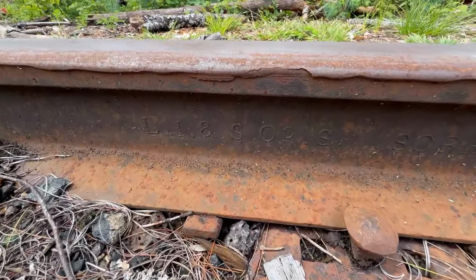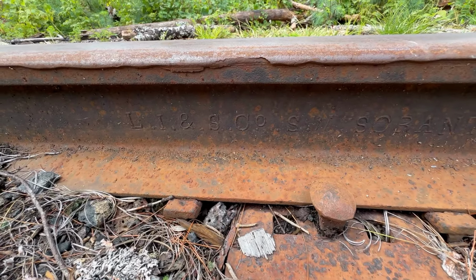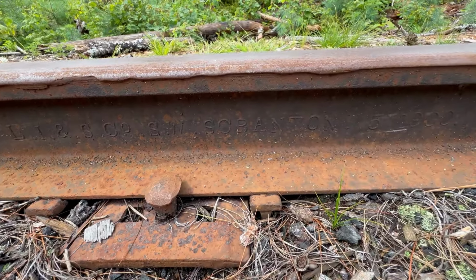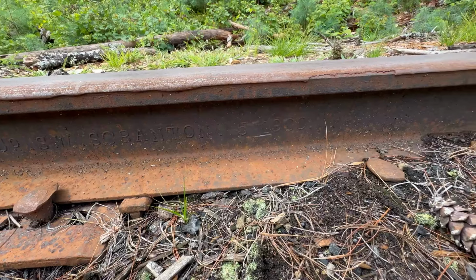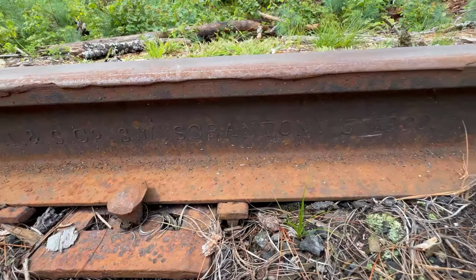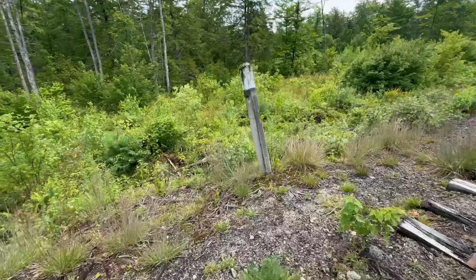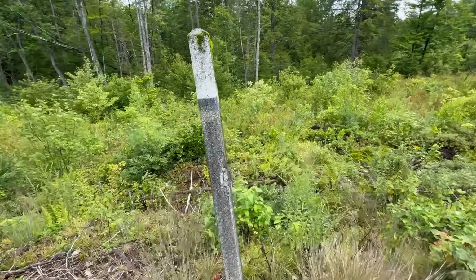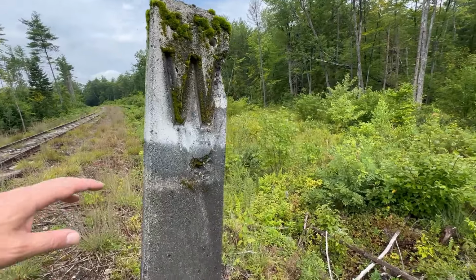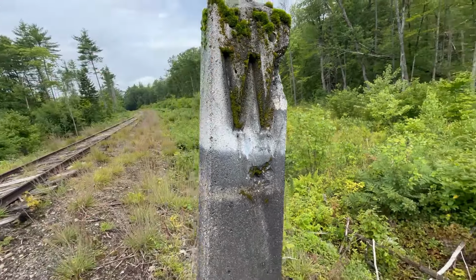You can see some of the lettering here. Something coming, L-I, unless some of that's scratched out, and company, S-W, that's in Scranton. If I find anything more complete, I'll take a look at it. And here's a little marker. I think they use these for mile markers. They would normally have a number. Looks like it has a W on it. Not sure what that's all about.